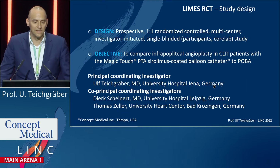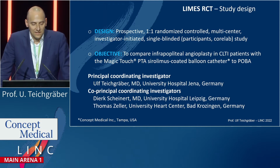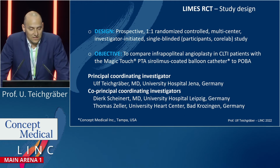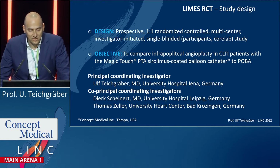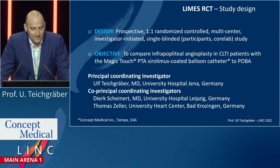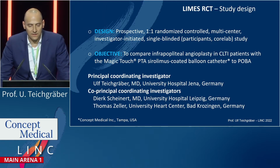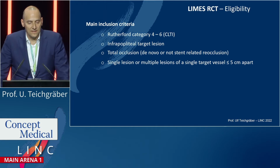So our design is a prospective one-to-one randomized controlled multi-center trial. This trial is investigator initiated, and the objective I already mentioned. As PIs, we are doing this trial together: Dirk Scheiner, Thomas Zeller, and me, together with 19 other sites.